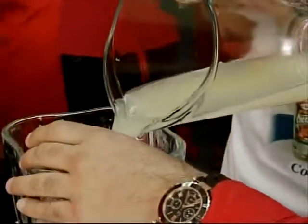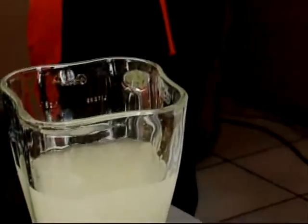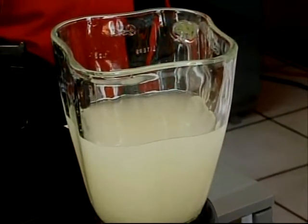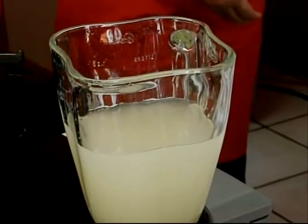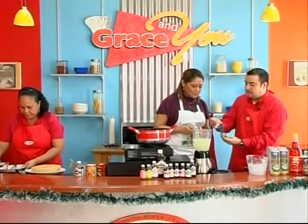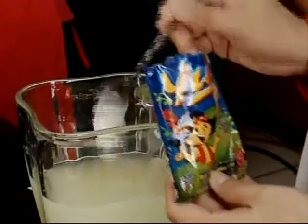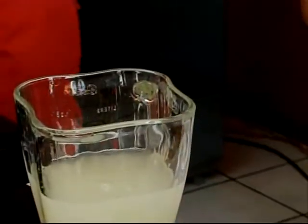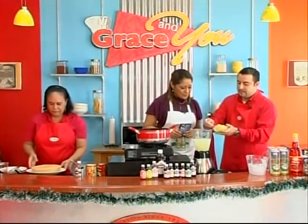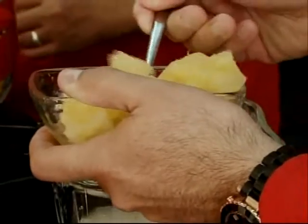1 cup, and then a tablespoon of lime or lemon juice, and that's straight from the pouch. A little bit more. And then of course some fresh pineapple chunks, local Belizean pineapple chunks, and that's about half a cup.